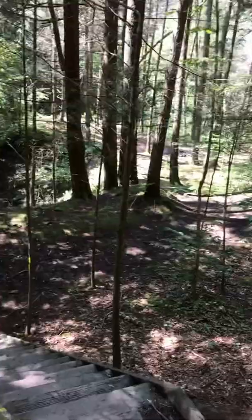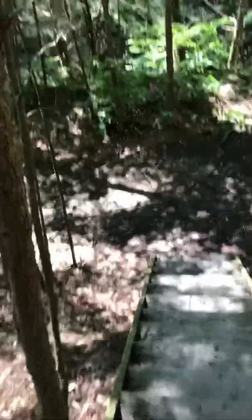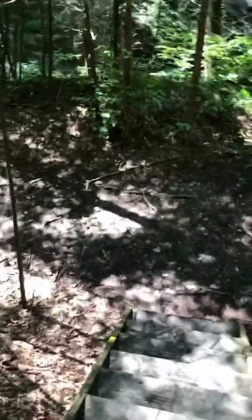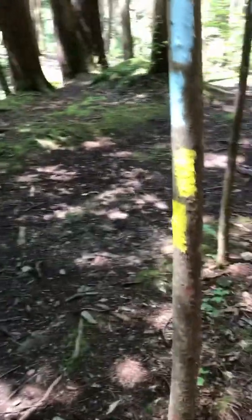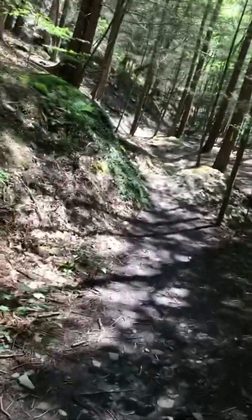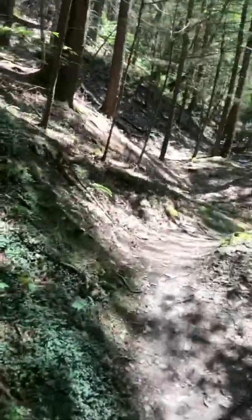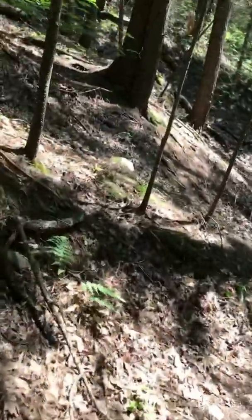Eventually, as you follow the markings, you're going to get to these stairs that take you down to a whole other level of the ridge, the wooden stairs. And again, very well marked, yellow, blue, you can't miss it. And again, you can go to the right or you can go to the left. We're going to go to the left and continue on the loop. If you go to the right, it's very beautiful, but I think it's a dead end. You've got to come back and then either go up or go down.